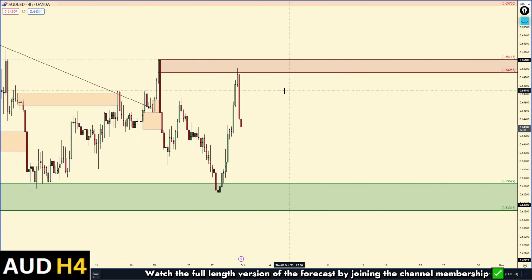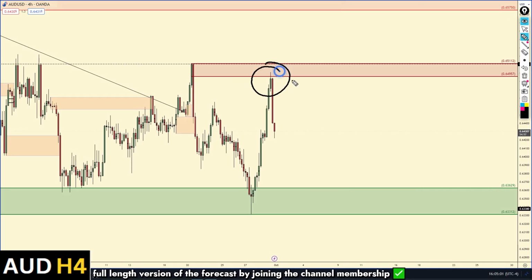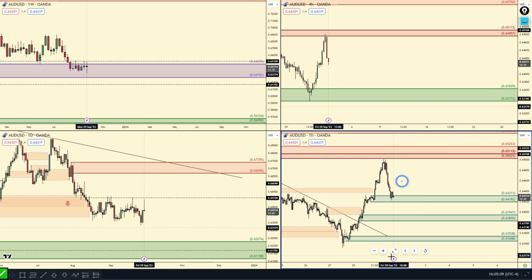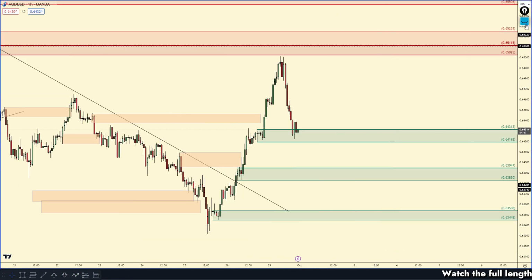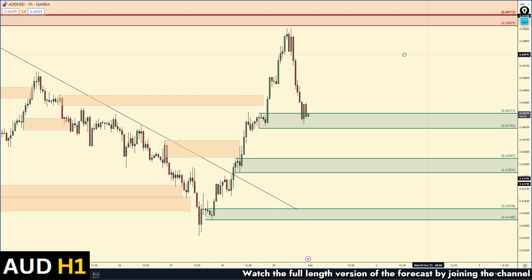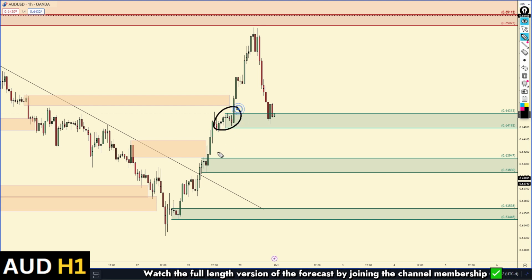Even on this 4 hour chart, we had a beautiful reaction off of 4 hour supply to the downside. So we essentially could be looking for those shorts as well. So what you could also be doing here is, let's say you're not a day trader, which is fine. I am not a day trader either. So these zones could be used for day trading longs, but what you could be waiting for if you're a swing trader is waiting for something like this.